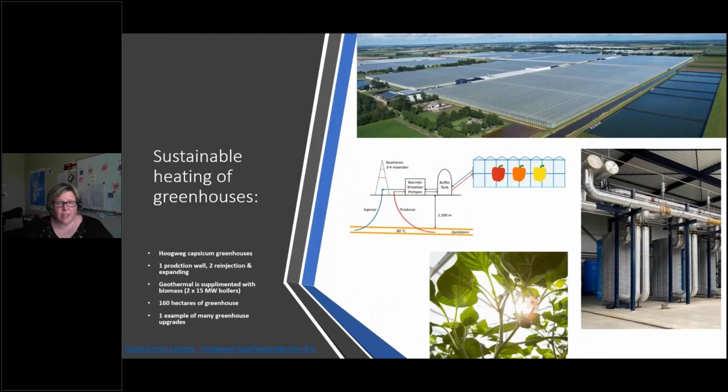Greenhouses, covered crops. Currently in New Zealand, they mostly operate on gas, and they have a big push to transfer our veggies and greenhouse facilities to greener sources of energy. This example from the Netherlands, they actually drill down quite deep to get 80 degrees water. If you put a heat pump system onto that, we can probably operate these from a lower, shallower depth.